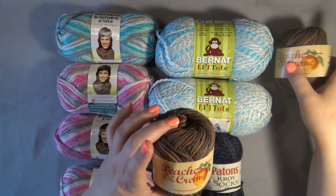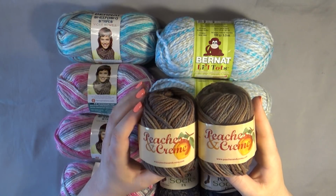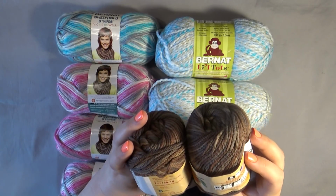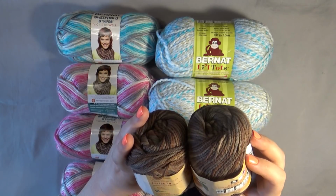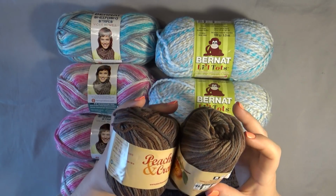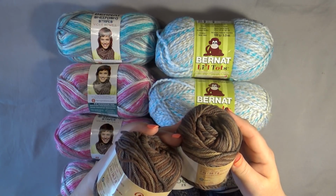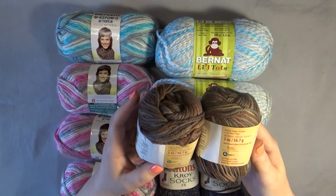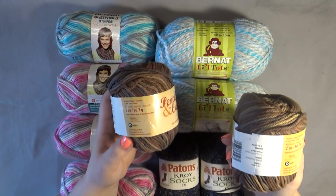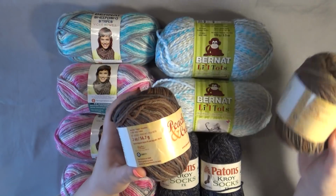And some Peaches and Cream cotton. Perfect for washcloths or pot holders. Let's see here. It is 100% cotton. And I'm trying to find the yardage. Oh, here we go. There's 95 yards in each. So you'll definitely be able to make yourself a washcloth, a dishcloth, a pot holder, whatever. You're getting 2 of these.